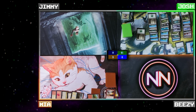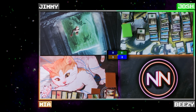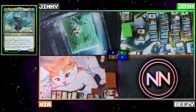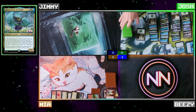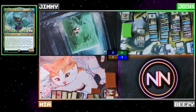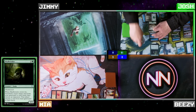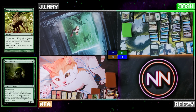All right, but that's not all. That was 30 land creatures dealing combat damage to my opponents. So that is 30 Jolrael triggers, and I will draw 30 cards. Jeez. That's bad. All right, so I will do one thing before I pass the turn, which is I will replay this Skullwinder. And I will target this Rude Awakening in my graveyard. Yep. And then Mia, you can bring whatever you want back from your graveyard.